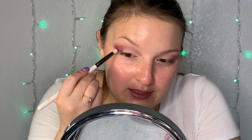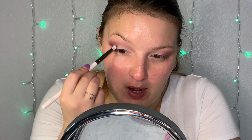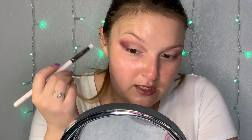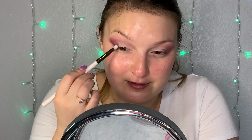That purple is a bit more like purple. It's got more to it, where the rest have been more mauve and have had some grayish tones to them. That doesn't mean I don't like this color. I do like this color. I like all the colors so far.